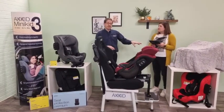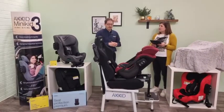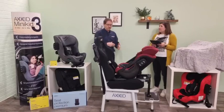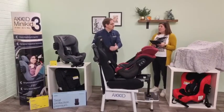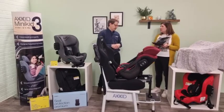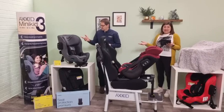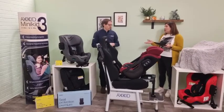But it does go to 25 kilos of child weight. So it's a higher weight limit, because it's not affected by those ISOFIX points that I mentioned earlier. So you don't get that. You're using the vehicle seatbelt, which is tested then for adults, so obviously it can take the higher weight. Exactly. And then obviously moving up to the Minikid 3, you've then got a 36 kilo weight limit. So again, another huge jump if you need it.